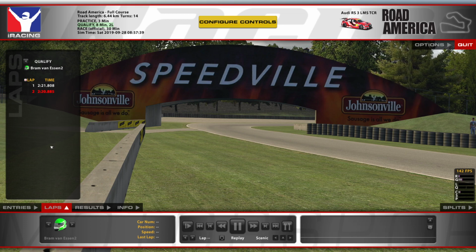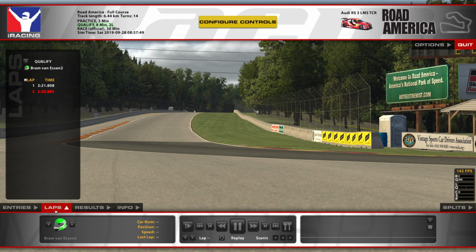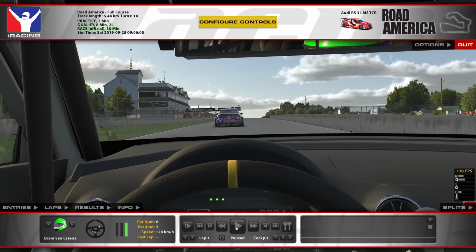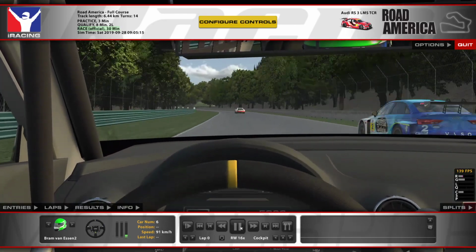Finished this lap a second quicker than the previous one. It proved to be a tenth off pole position. So starting in second place for the race. Put it back a little so you can see what happens in a warm-up.